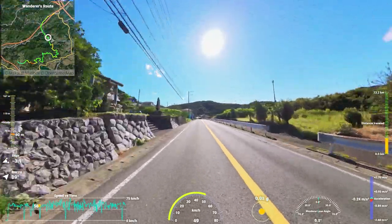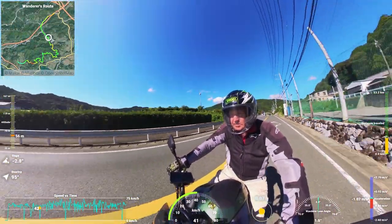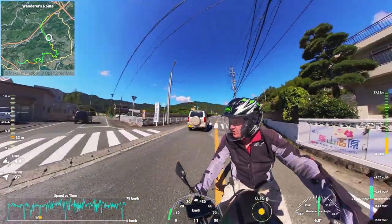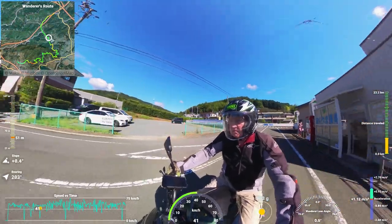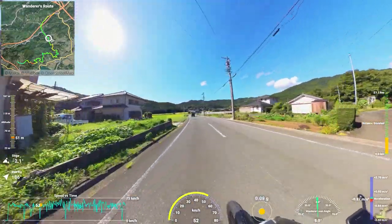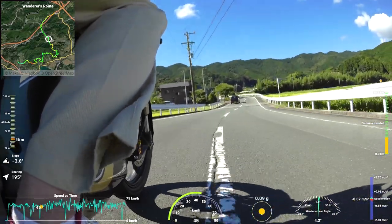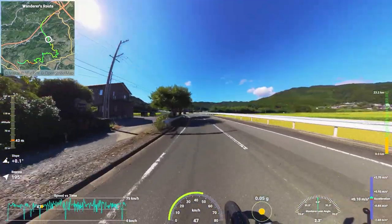Okay, so I'm going to turn right here, and this takes us to the start of the Orange Road circuit, although we're not on the really main part where all the farms are yet, but this is the official start of the Orange Road. So these hills in front, this road cuts over the top of these hills and along the ridge line, and then it joins the main Orange Road circuit.